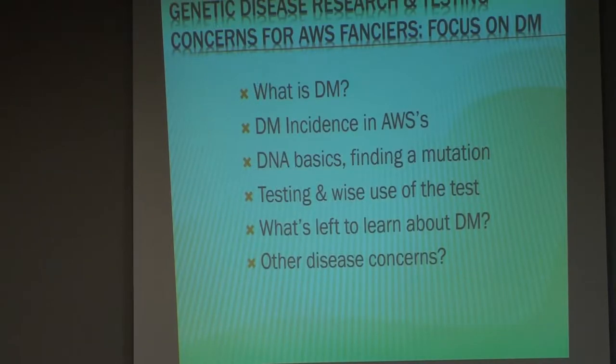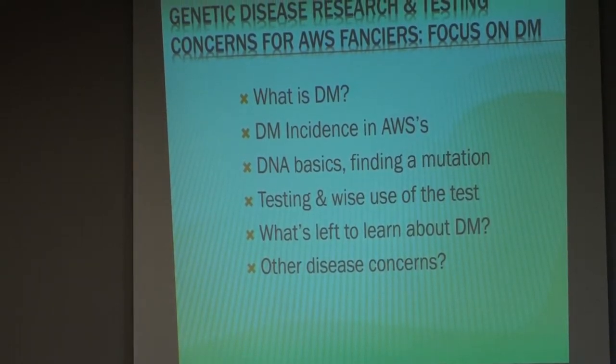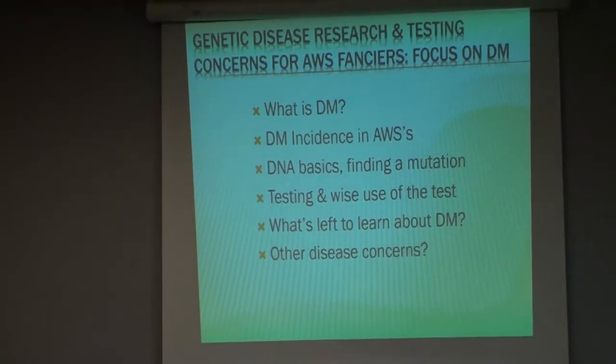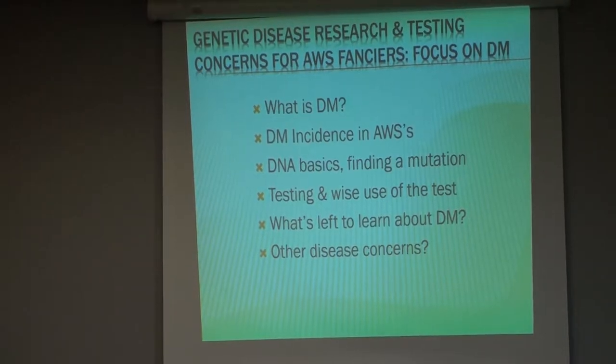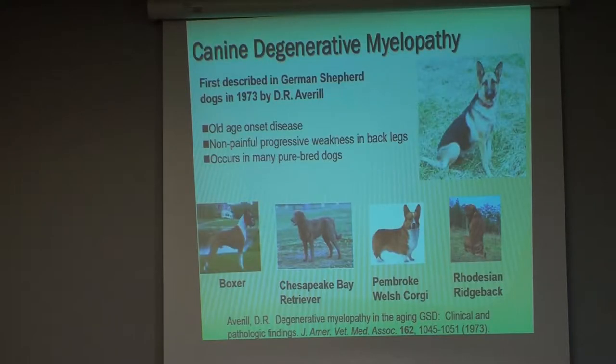So, we're going to go over what is degenerative myelopathy, the incidence in your breed, and a little bit about DNA basics, because as breeders, that's something we're all going to have to deal with from here on out. Most people forgot what they learned in sixth grade science class, and it's all changed anyway. So we'll do a little bit of that and hopefully not leave your head swimming. Then, what do we have left to learn about DM? And then a little bit of discussion about any other disease concerns.